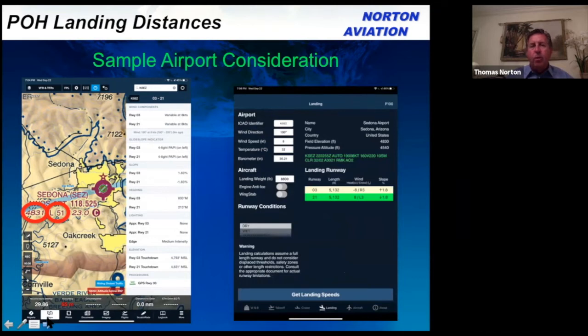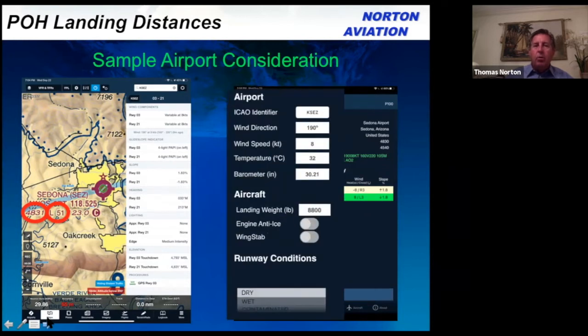I got the METAR for Sedona, and you'll notice that I put in dry numbers: 190 degrees at 8 for the wind, 32 degrees temperature, barometer 30.21. And I just put in a reasonable landing weight for the Phenom 100 of 8,800 pounds. That's basically burning about 2,000 pounds en route, letting you land with about 750 to 800 pounds. So it's not a really, really light airplane, but it's not a heavy airplane. And so I've got the dry numbers.